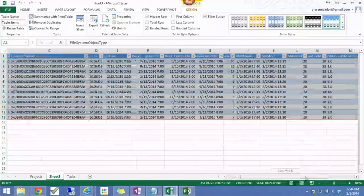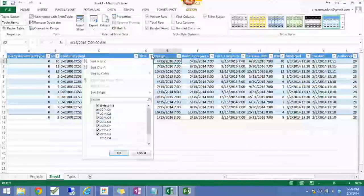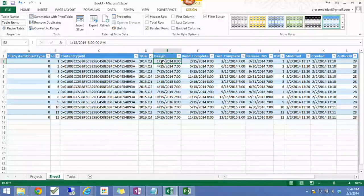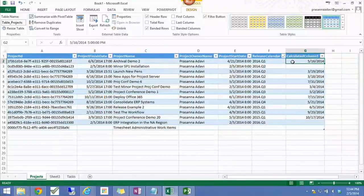Okay, so I got the entire list data. You can see that my design date for Q1, if I sort this, the date I should be meeting, for me to be able to meet the subsequent dates, is 1/15. If I go back, I'm going to miss it. This should have been Q2 release, right?